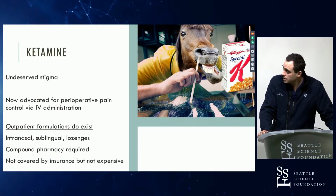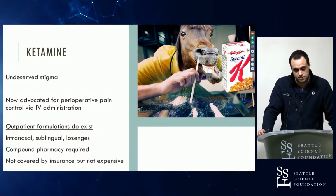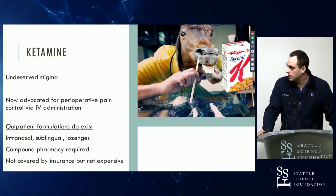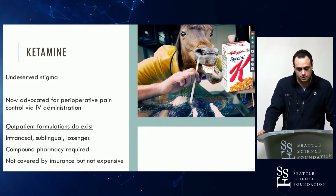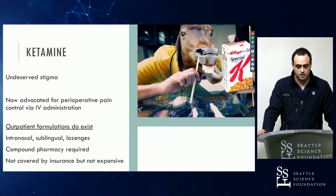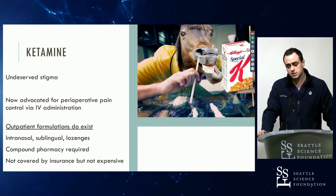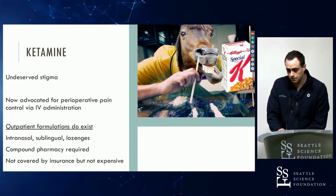It is used in both veterinary medicine and human medicine for many years, but it sort of has an unfair stigma as being something that causes catastrophic hallucinatory events that can be very devastating. And in fact, that can be true at anesthetic doses, but at subanesthetic doses, that's extremely uncommon.